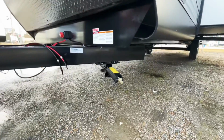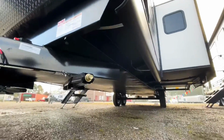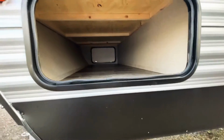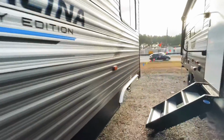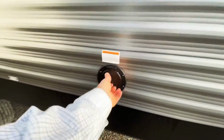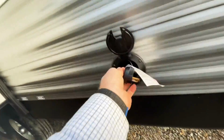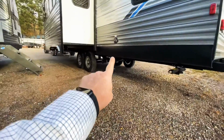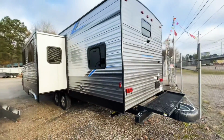Manual scissor jacks on all four corners of this unit. And if you can see underneath there, you do have an enclosed underbelly on this unit here. Give you a quick shot of your pass-through storage underneath the master bedroom. Here's your power connections back here. This is a 30 amp unit, so we're only going to have that one air conditioning unit on this one. There's your sewer connections right here. And again, another shot of your scissor jacks on the back. Let's take a look inside the coach.